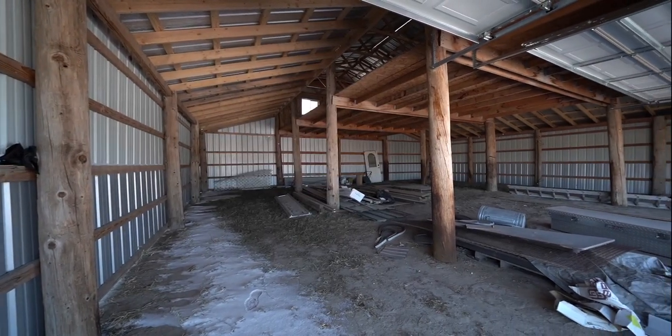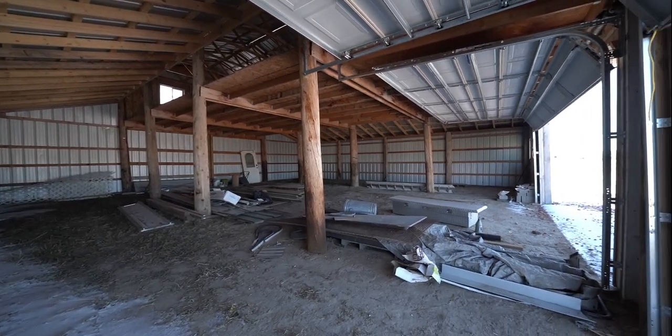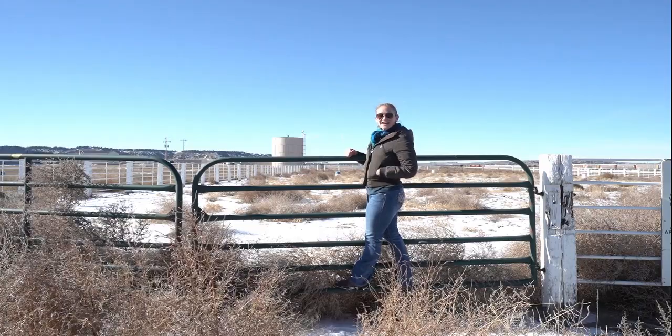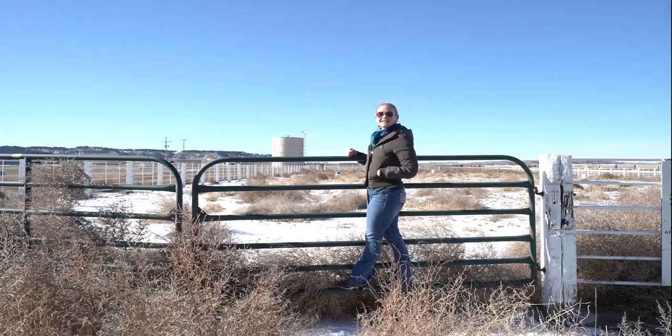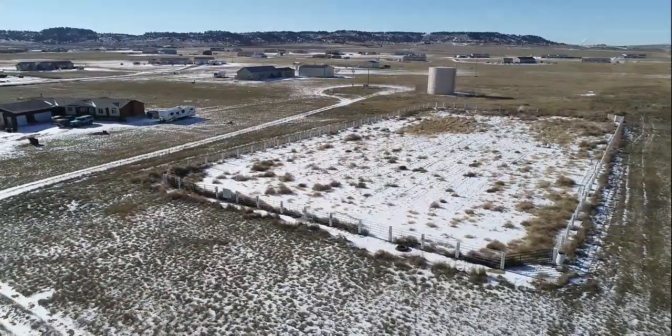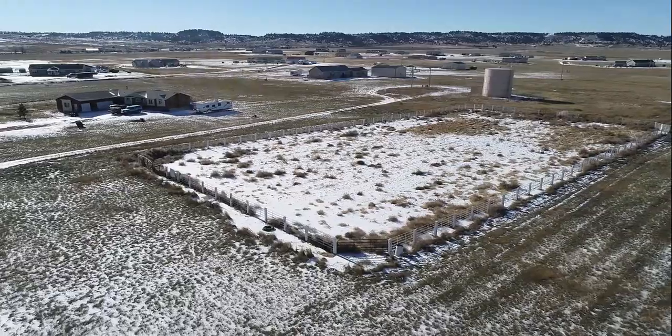But this deal gets even sweeter. It also has a barn that is over 1,600 square feet. Another selling feature to this property is the fact that you and your horses have access to this community riding arena. In addition, you can have other forms of livestock on your property as well.